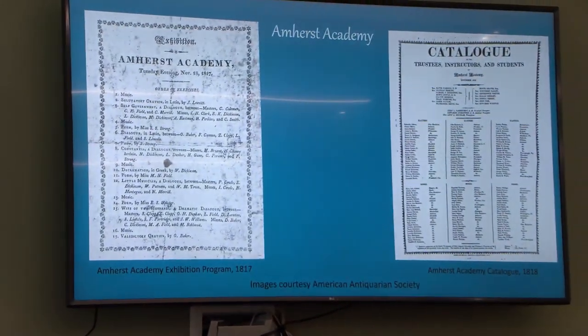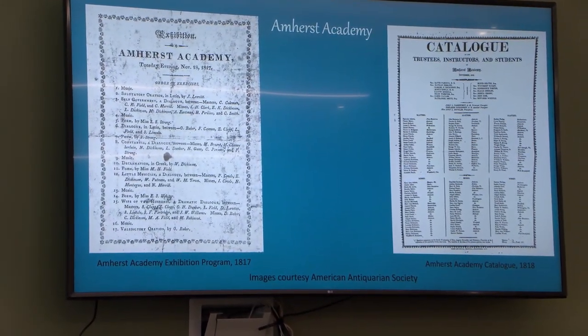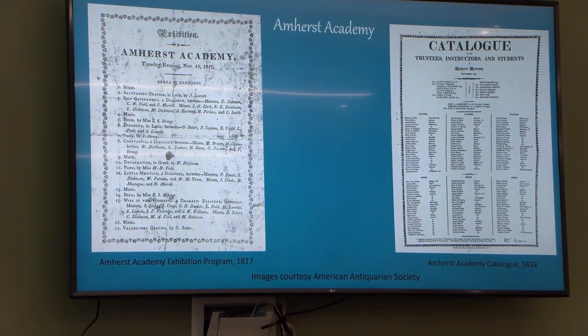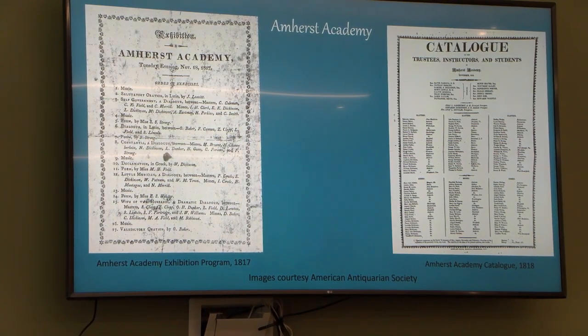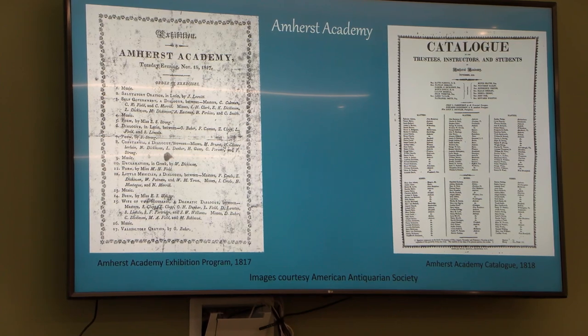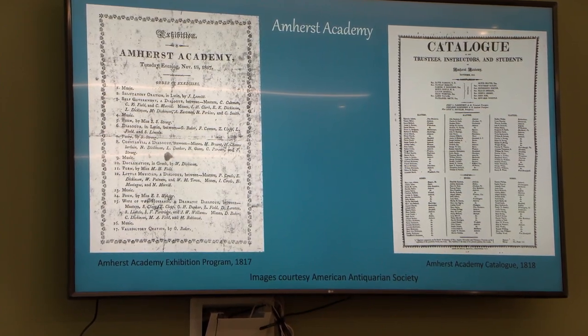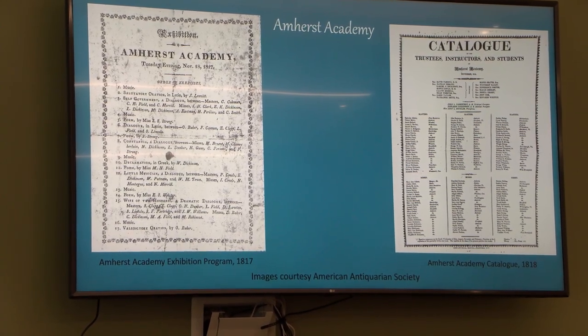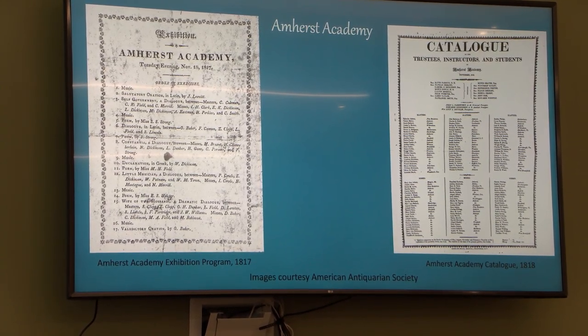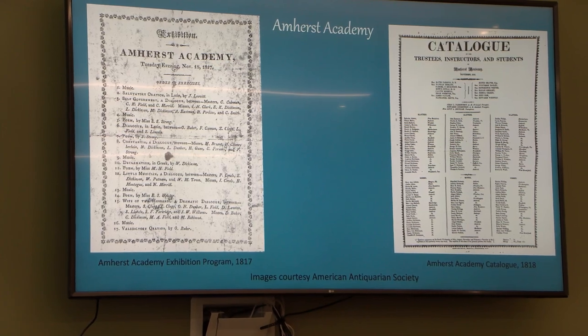So trying to find Fanny Kellogg required us to try to find information about the students. And there are two types of documents that list students and teachers of these kinds of schools. The first are exhibition programs, and the schools host exhibitions periodically. In this case, it's at the end of the year in November, I think. And students show off their learning. So they do recitations and plays and play musical instruments and show the community that this was a good investment. And so it lists some of the names of the students and some of the names of the teachers.